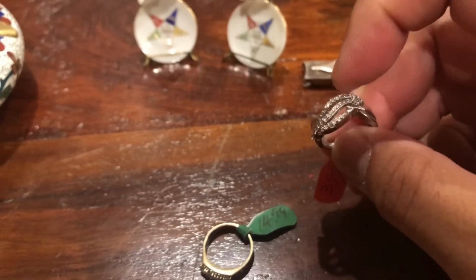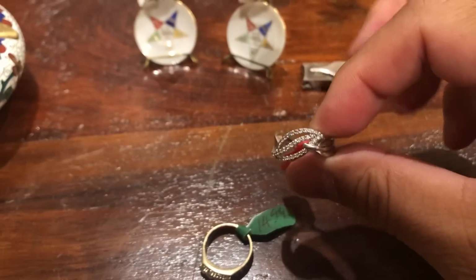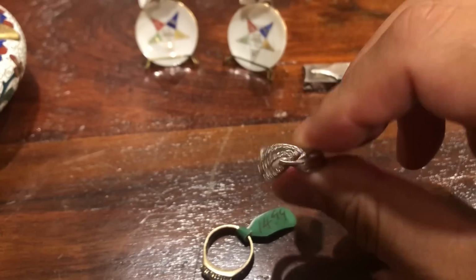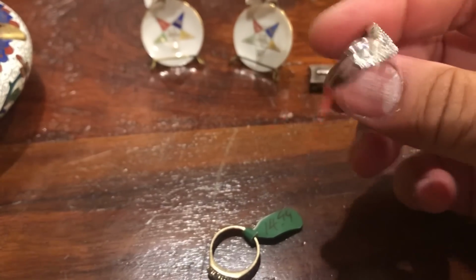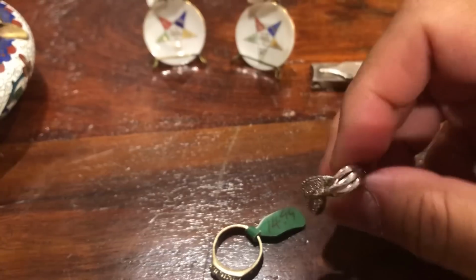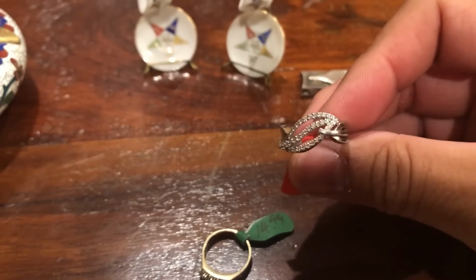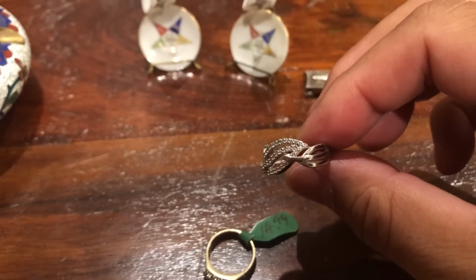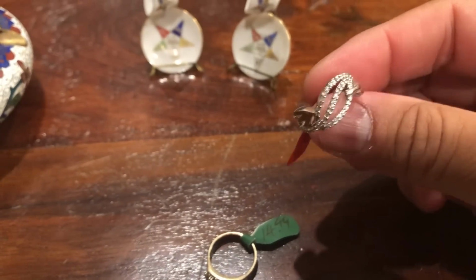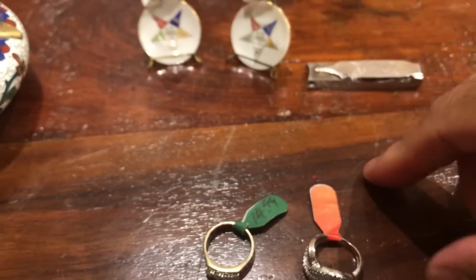Actually, to tell you the truth, I'm not sure if I even tested these ones. It's possible that they are diamond chips. I don't know. Anyways, this ring's silver for sure. And even with CZs, it's a pretty ring. All the stones are intact. I'd say 15, 20 bucks retail value. So that's nice. And what else do we have here?